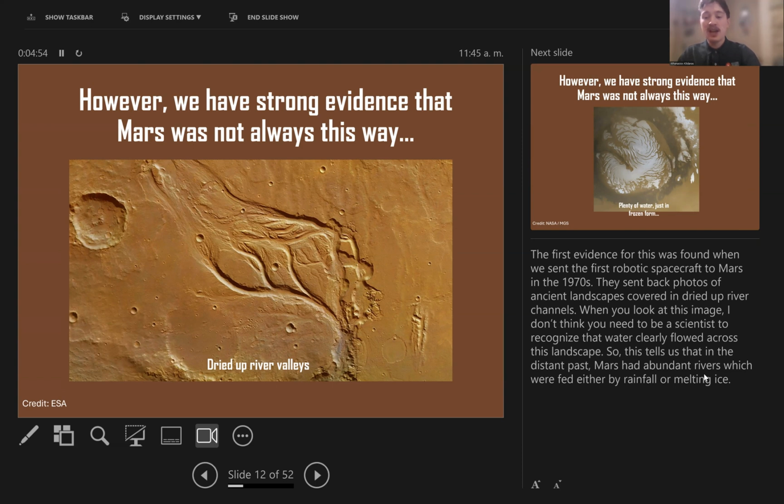When you look at this image, I don't think you need to be a scientist to recognize that water clearly flowed across this landscape. So this tells us that in the distant past, really far back, Mars had abundant rivers, which must have been fed either by rainfall or melting ice.